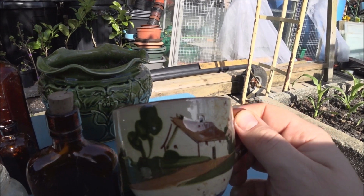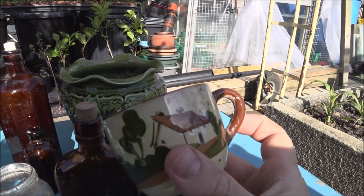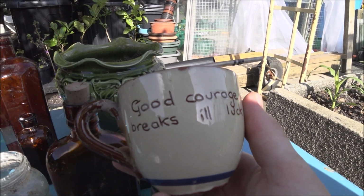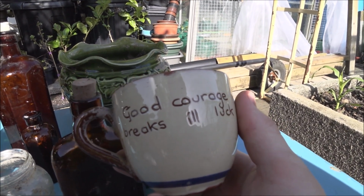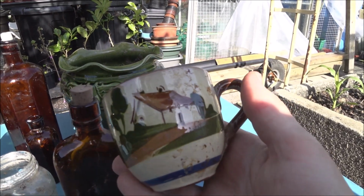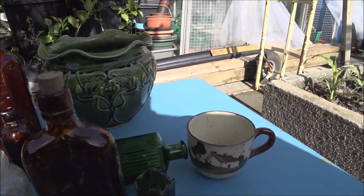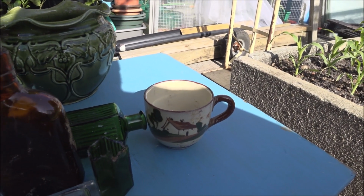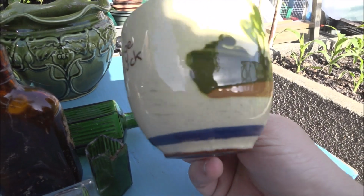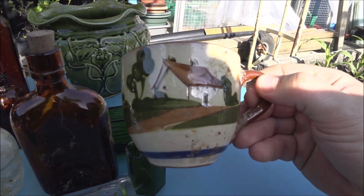This one, it's quite interesting, it's actually from Torquay, and it's called Mottoware. It was first designed for the tourist trade. It is good courage, breaks ill luck. The company started in about 1865 when they first discovered that there was red clay in the area. It's around Devon. And then this has carried on from there really, until, I think it was shortly after World War II, they had to close. Unfortunately, they could never get back on their feet. Well, this is about 260 miles from where I live. It's quite an interesting thing, so someone probably bought it while they were on holiday or something and brought it back.